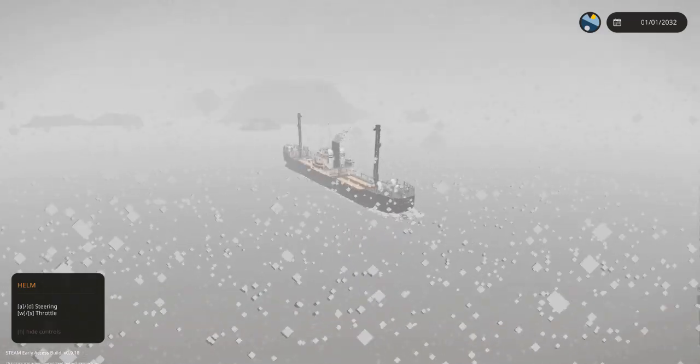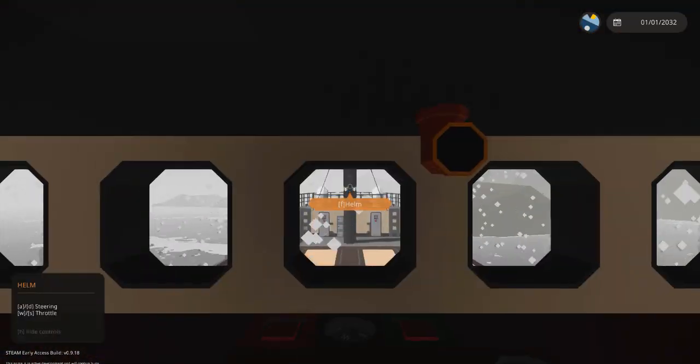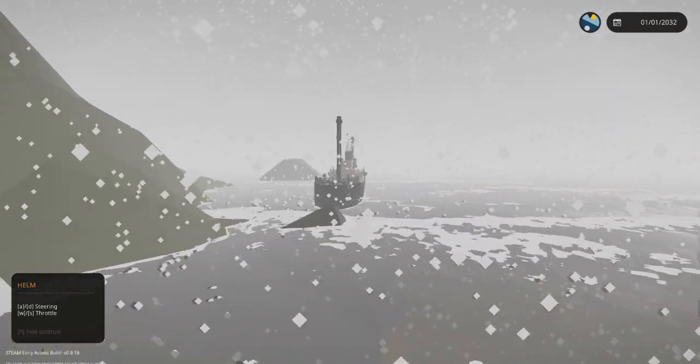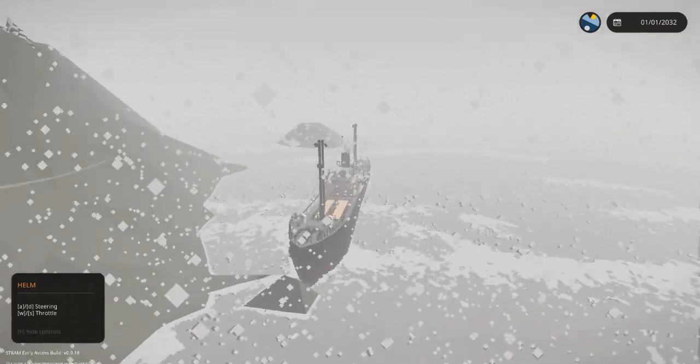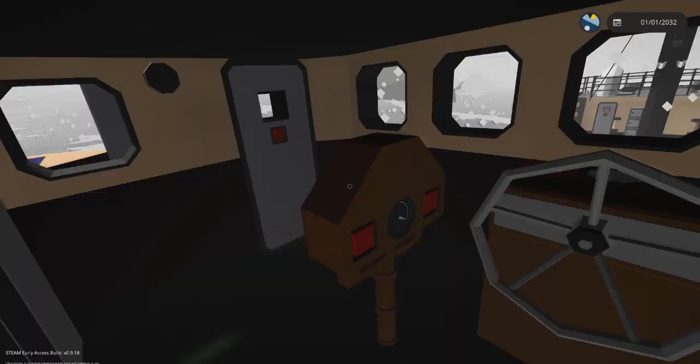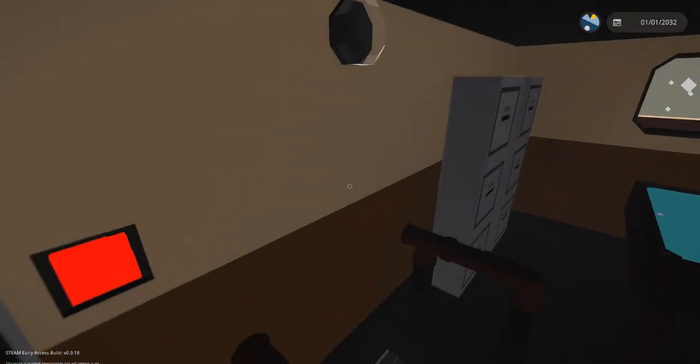I did not see this. Oh shoot, we need to turn more if we're gonna make it. Quick. Quick. Oh god, we're gonna collide with the rock. Boom! And there it goes. We have collided with the rock. Oh, that is not a good noise.